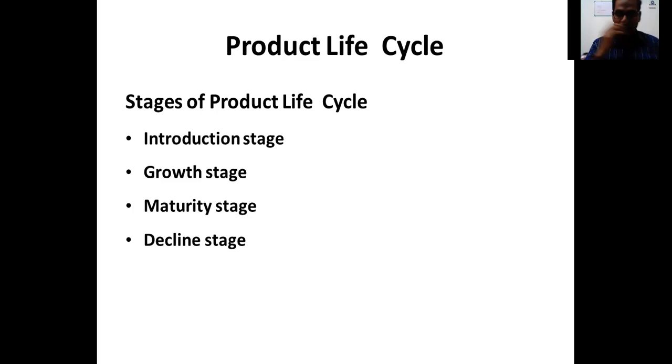At maturity stage, this is a stage where the sales growth will stop. So it will be like a steady growth. So at this time, if you think you can grow, you can spend money on advertisement, or you can stop doing advertisements and all those things. And here, no need to increase the production. During growth stage, the businesses will usually increase the production. But when it comes to maturity, since the growth is reduced, there is no need to increase the production.